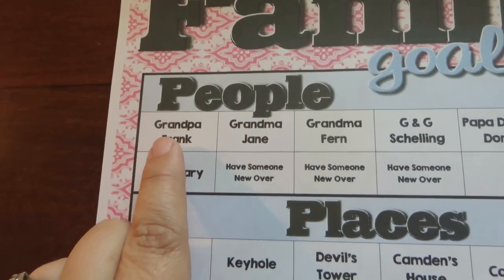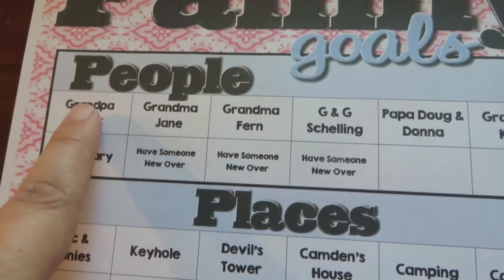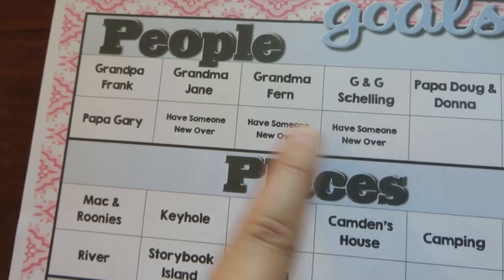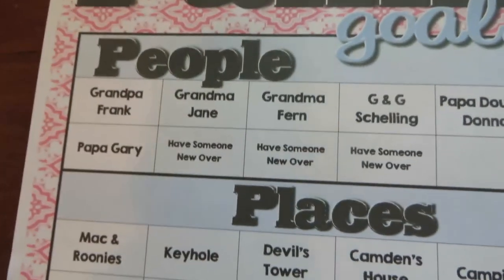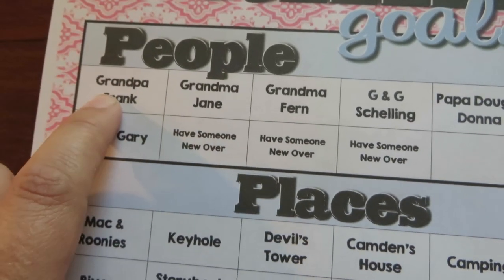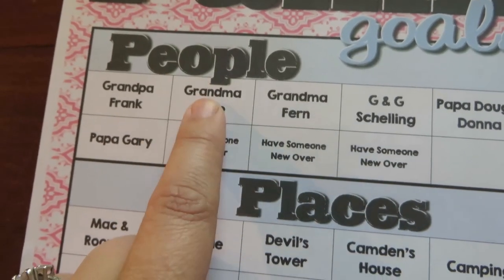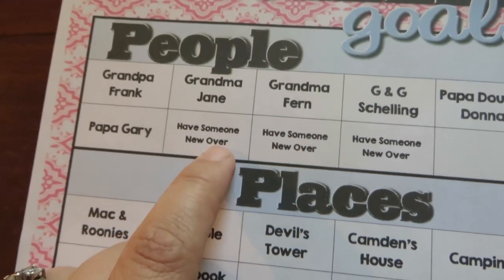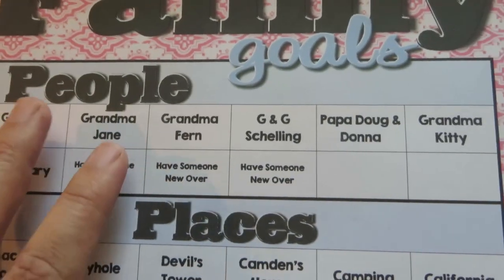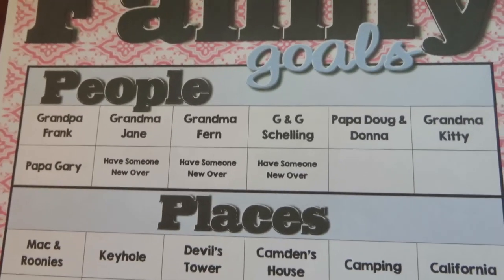These are the people we wanted to visit. We have all the grandparents on here at least one time, and then we would like to try to have someone new over 3 times if we can. This is just a goal. If it doesn't happen, it's fine, but that's our goal. Then we'll put a sticker on here. After we go visit Grandma Jane at the nursing home, we will put a sticker on, and if we have somebody new over, then we'll put a sticker on. That's just a way to help us remember some of the things that we want to do and feel like we're making some progress.